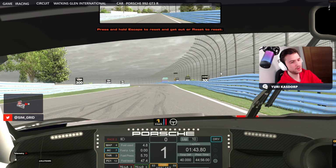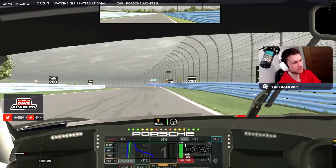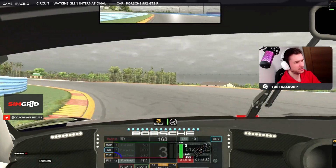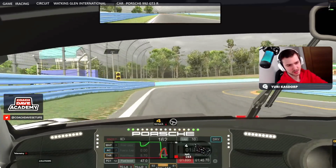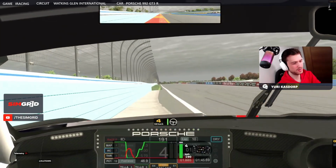Right, so here we are in the last sector, race field as usual. And it looks like it's about to rain, but trust me, it won't. It can't rain yet this season in the GT Sprint series. So here we are about to start the lap.